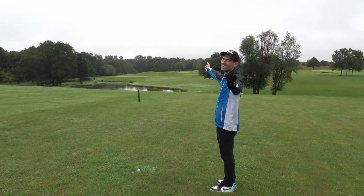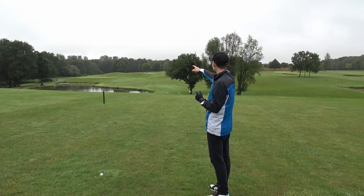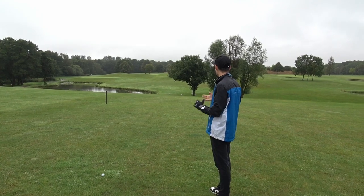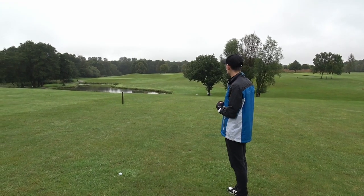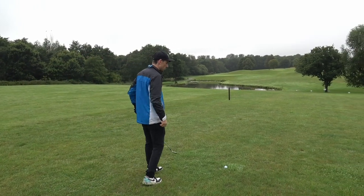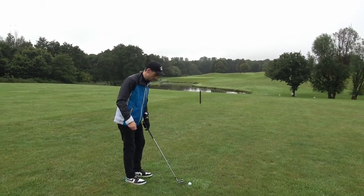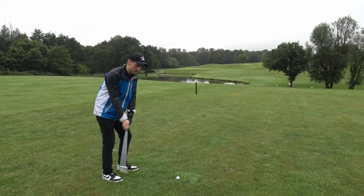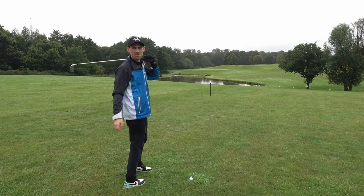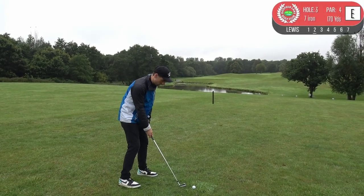I say that on a wet day. But we're dry relative to that lake pond down there. The green you can just see in the distance, that white flag. Right, come on. I'm going for a 7-iron because my 7-iron can go 160, 165, but it has been known to go 170. And it's downhill, wind is slightly behind us.